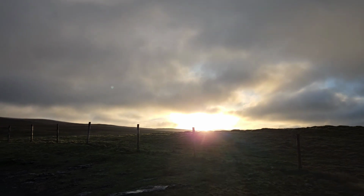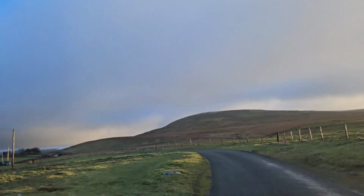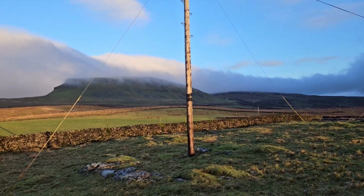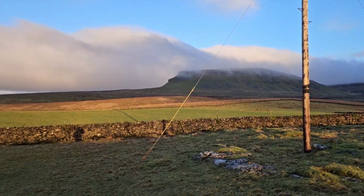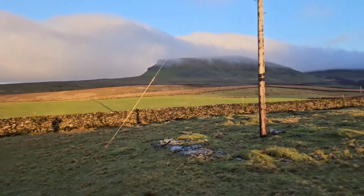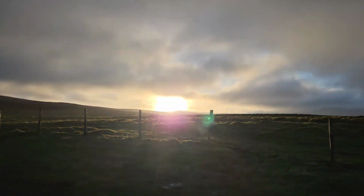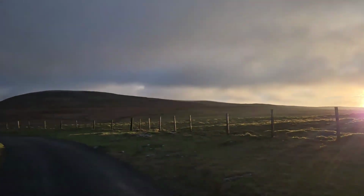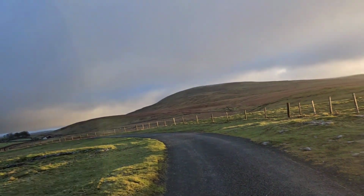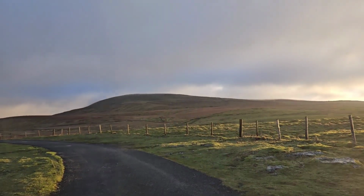Look at this. So that's where I'm heading, up Fountain Fells. That's Penigent. There's an honesty box there for you to park, which I've put some money in. But I'm looking forward to this one. Also, hopefully, 3 new nuttalls in the bag. And we'll see how we get on.